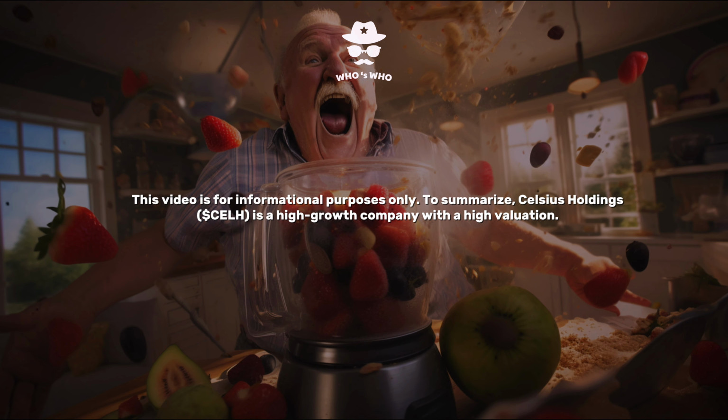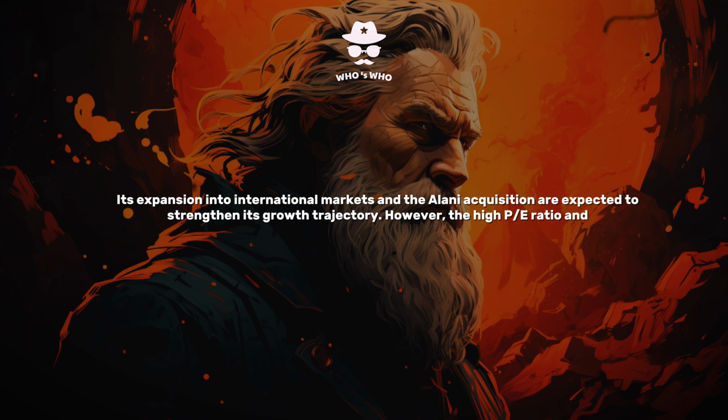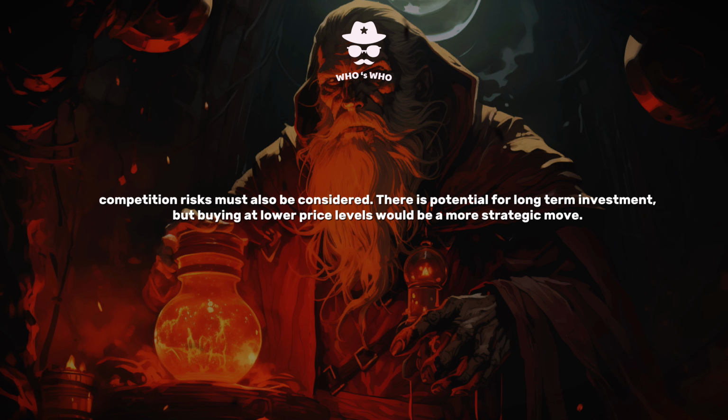To summarize, Celsius Holdings (CELH) is a high-growth company with a high valuation. Its expansion into international markets and the Alani acquisition are expected to strengthen its growth trajectory. However, the high P/E ratio and competition risks must also be considered. There is potential for long-term investment, but buying at lower price levels would be a more strategic move.